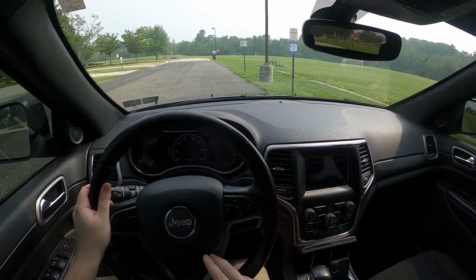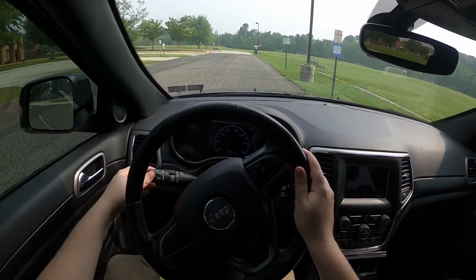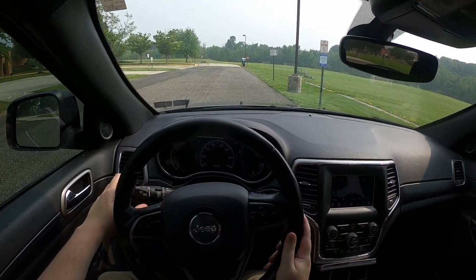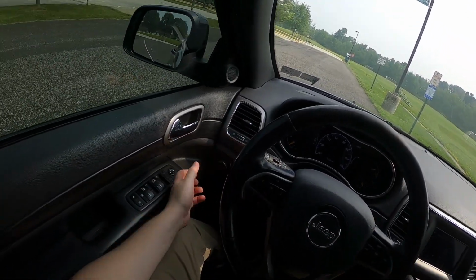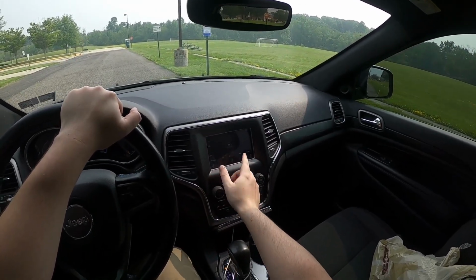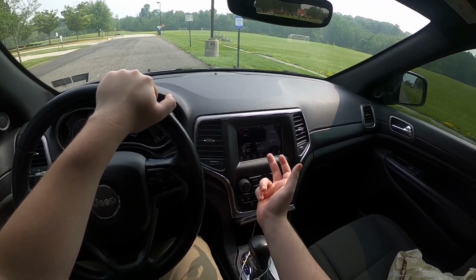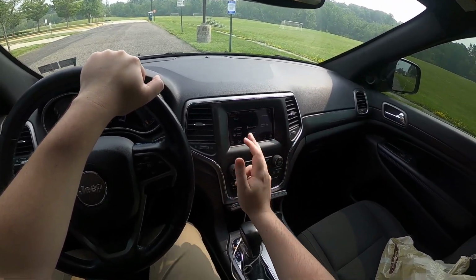You get cruise control, but no adaptive cruise control in this lower trim. You do get your turn signal and wiper stalk on the same stalk. You do got your headlight controls. You do get a slightly smaller center screen in this model, but it does pretty much all the same things that the bigger screen does. You can turn on your heated seats or heated steering wheel through the screen.